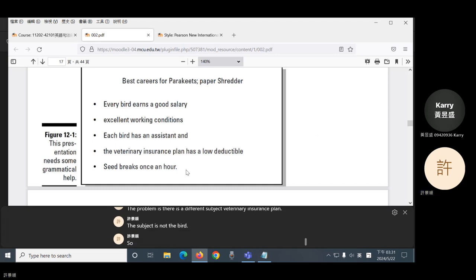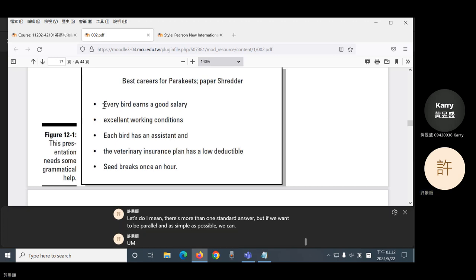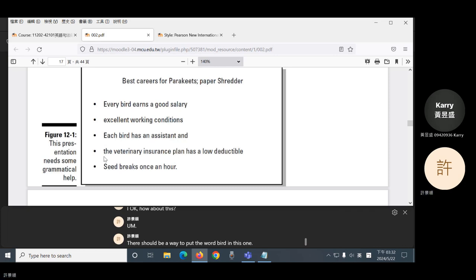So, let's do, I mean, there's more than one standard answer, but if we want to be parallel and as simple as possible, we can, okay, how about this? There should be a way to put the word bird in this one. Okay, I got it. Okay, we can make a list of objects.